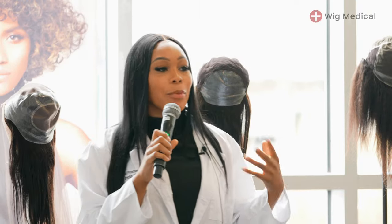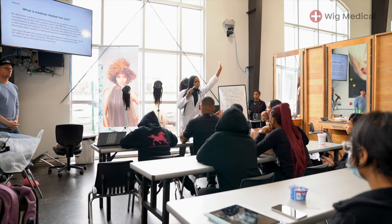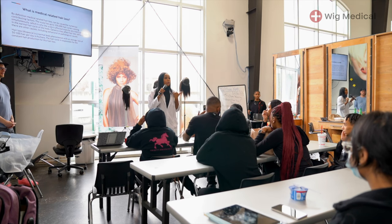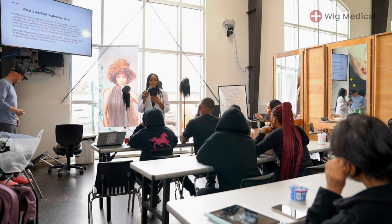Okay. Traction alopecia is a type of medical-related hair loss. How many of us wear frontals, right? How many of us have noticed that sometimes we take our frontals off and our edges have left us too? Right? That is considered medical related hair loss because of the traction and the abrasion from the glue on the lace has made your edges come out. So all of these are just different types of medical related hair loss.